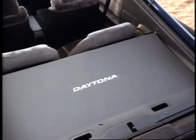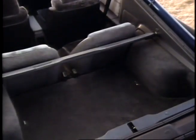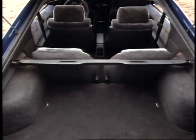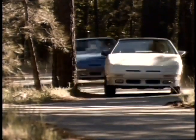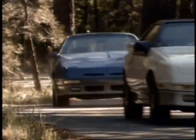In the back, a standard tonneau cover conceals valuables from prying eyes. The Daytona Shelby and ES Shelby Turbo offers 17.1 cubic feet of carpeted cargo volume and 33 cubic feet with the seats folded down. The 1989 Dodge Daytona ES Turbo and Daytona Shelby.